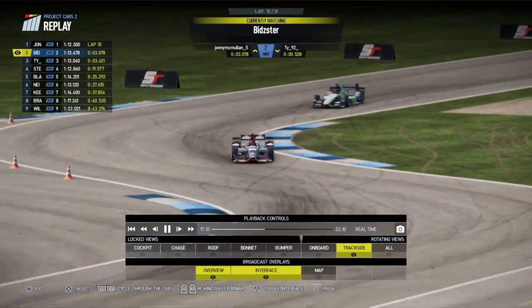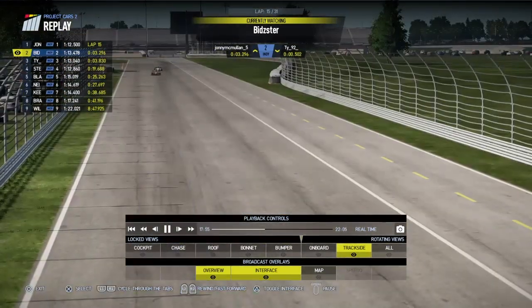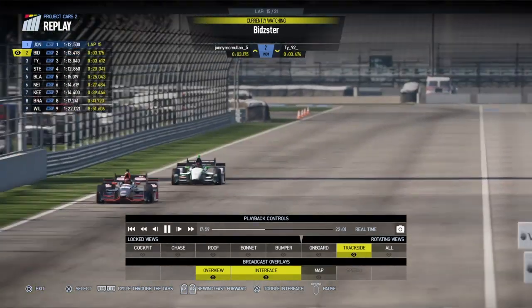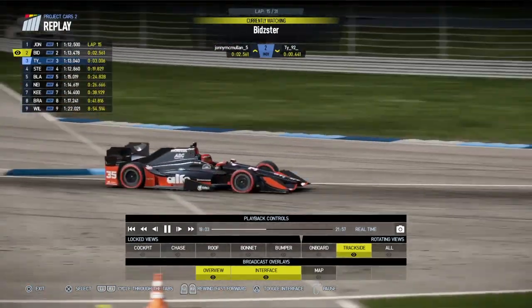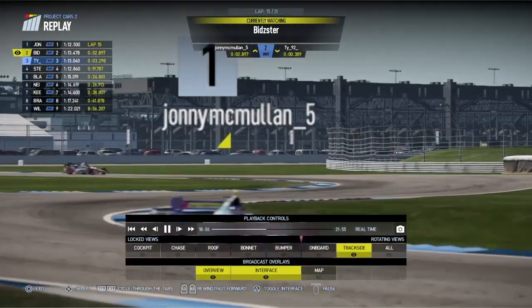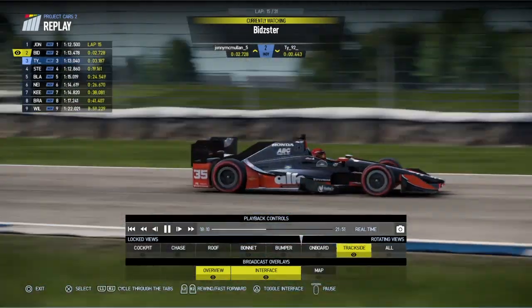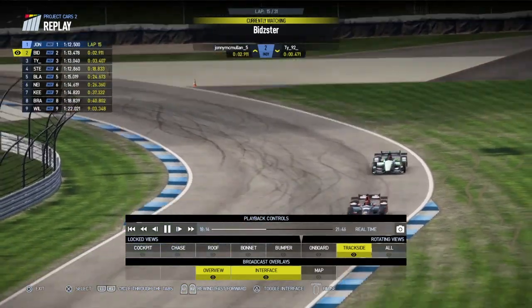So this is one track you don't want to do a jump start on, but it is a long pit lane. It will probably take roughly around 40 to 45 seconds to do a drive-through. So that is what will be added on to Johnny's time if he is deemed to have jumped the start. But that'll be found out after the race. So we'll find out later on after the race what actually happened. But we'll see. All he can do for now is keep fighting and keep driving along.